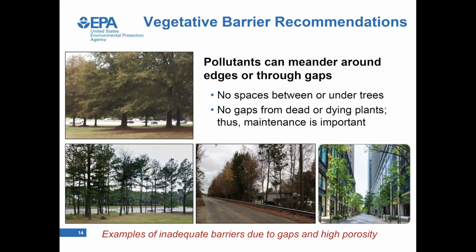You see some other examples: highly porous trees, bottom left. The middle bottom picture is an area where you can see some dead vegetation and some gaps, so again that same kind of effect. And we don't have as many street canyon situations in the US, but if you do have a situation like this, there's been a lot of research showing that street trees can slow down wind speeds in that street canyon, reduce ventilation, and cause some stagnation and buildup in air pollution concentrations. So we want to be really careful about planting any kinds of trees in a street canyon situation like this. We can go to the next slide.